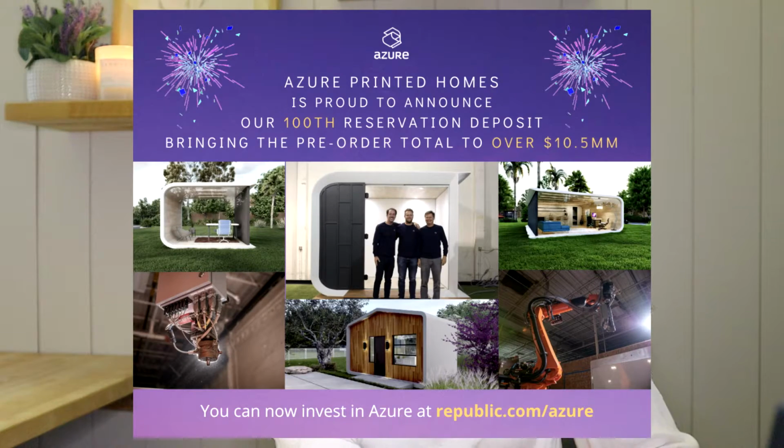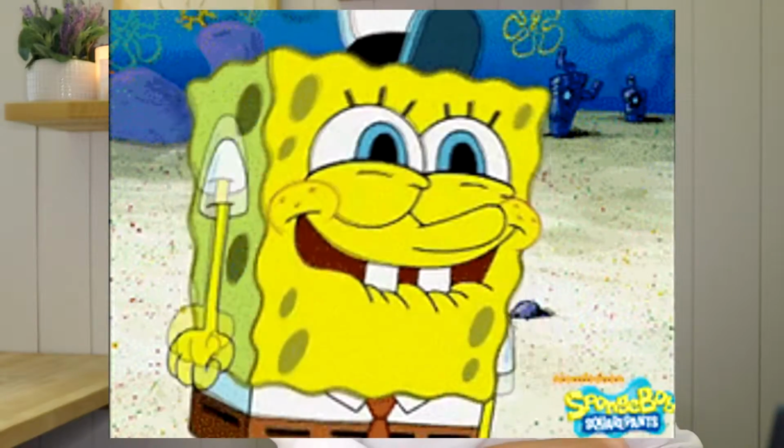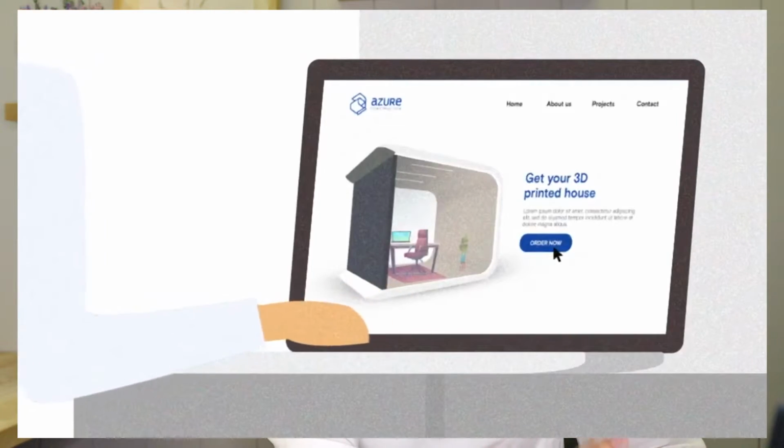Now, when are these products going to be available, and how long is the entire process anyway? How long is this going to take? Azure has actually recently received their 100th pre-order deposit on a 3D printed structure, and they're now starting to reach out to reservation holders on the top of their list to finalize their configurations and pricing, and to help guide them through the process on any required permits that they might need. They plan to begin delivering units daily as early as this October, which is definitely very exciting. As far as the process itself, that's always one of the more interesting aspects to me.